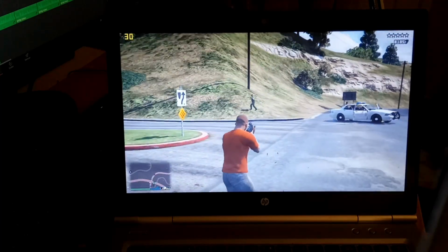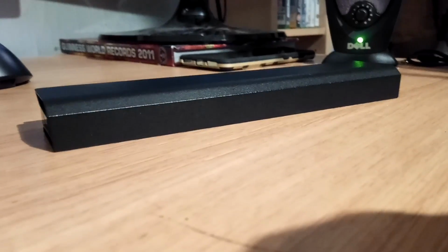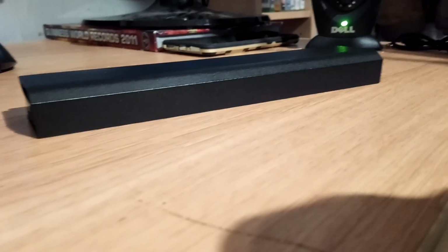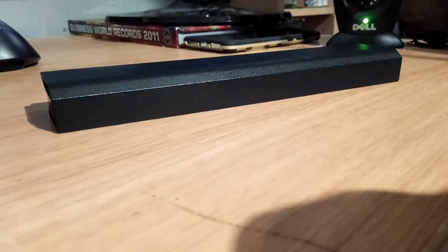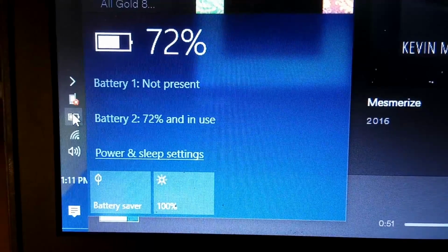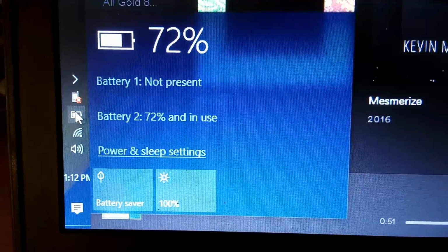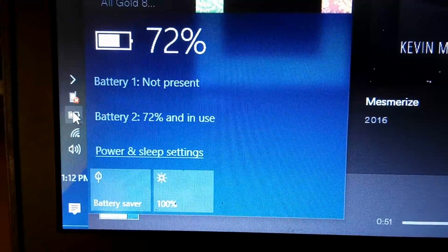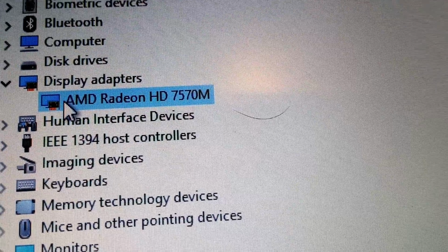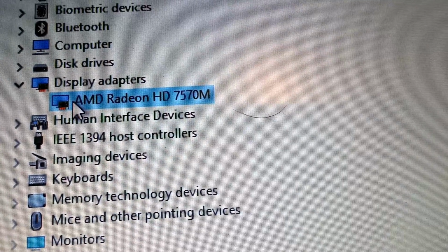The other downside of these laptops is the batteries are used, and also when these machines were brand new, they didn't have the best battery life anyway. So my laptop gets around an hour to 2 hours of battery, which is pretty bad. Another bad thing as well is the AMD video chip. Unlike newer machines where it switches from the Intel, the AMD video chip is always on all the time.